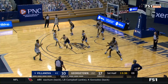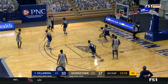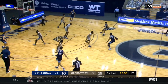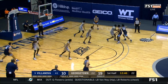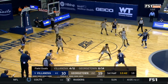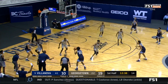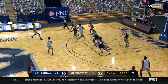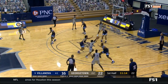Just over 7 minutes in. I like the give up by Samuels. Says, you know what, I can get this anytime. Let's run some stuff. Put a little bit more pressure on this defense, and there you go. Right to the... That's Dante Harris, the freshman.